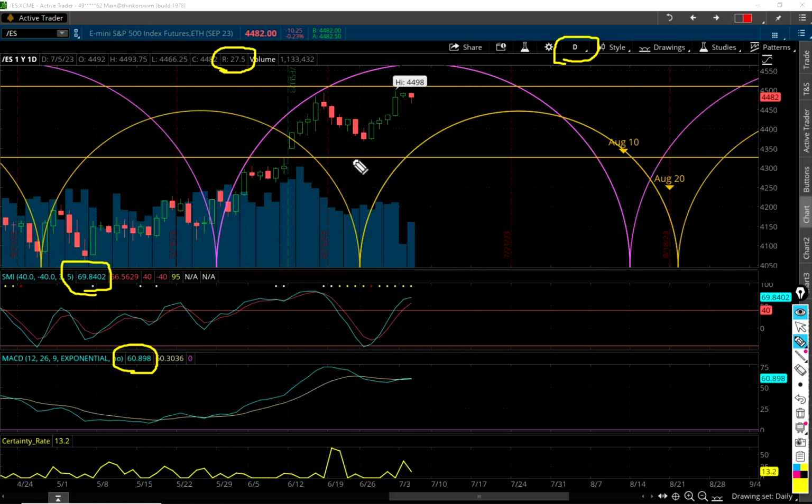So I think there could be more room to the upside, but it's hard to ignore that July 16th cycle low showing up on the weekly chart. So keep that in mind. Here's the spike I was talking about. Back here in June, we had this pretty big spike here. And we just had this spike here the last couple days, a pretty significant spike in the certainty rate. So that's what makes me think there's going to be a fairly big move in the market. And I think it's coming pretty soon.